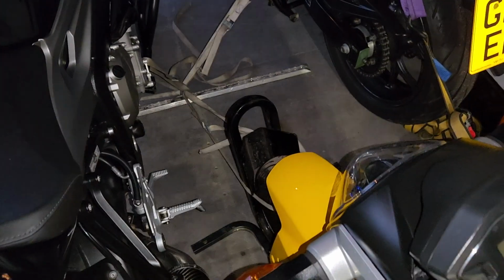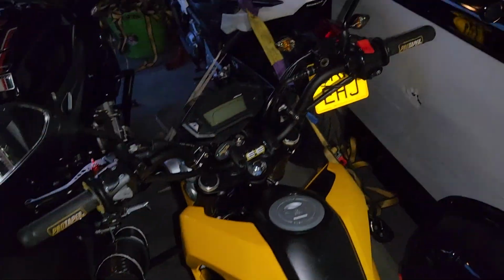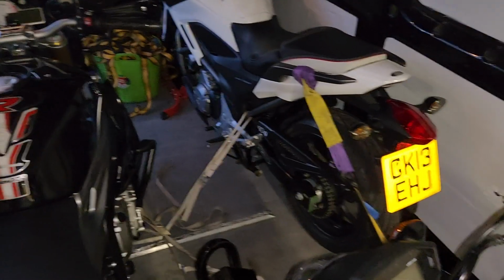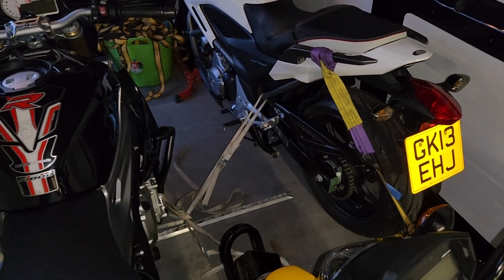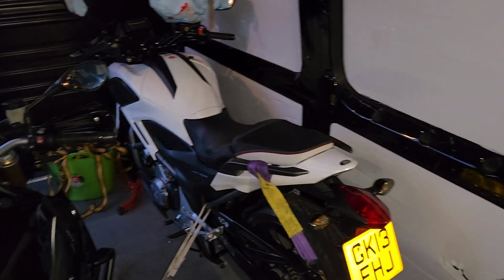This one, we've got triangulated. Front wheel pulled right to the front there. That can't go anywhere, it can just wobble from side to side. And the back, pulled back, either direction with cam buckles or ratchets. Everyone's different. Hate me in the comments, I don't care. But this is how we'll do it, and I'll do it on every single occasion I move a bike. So, but what you can see there, plenty of room around all of them.